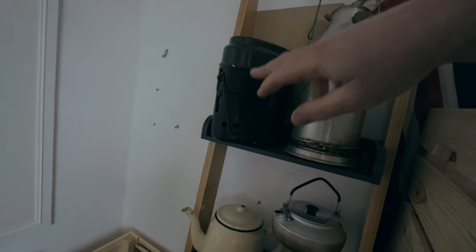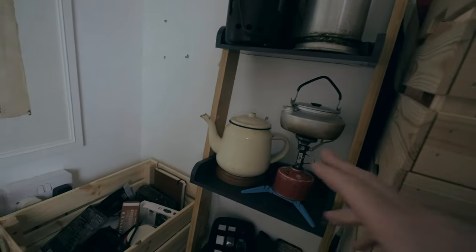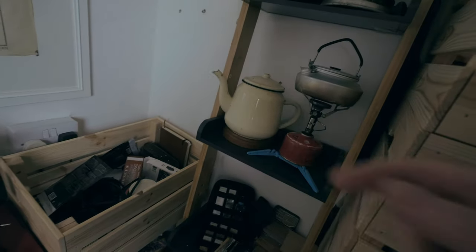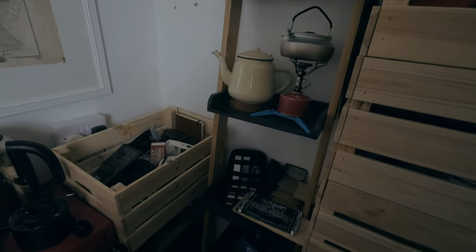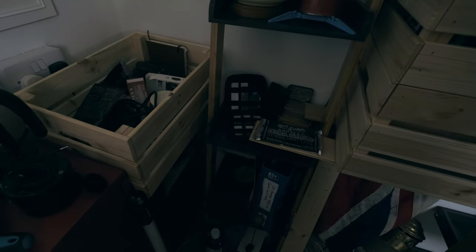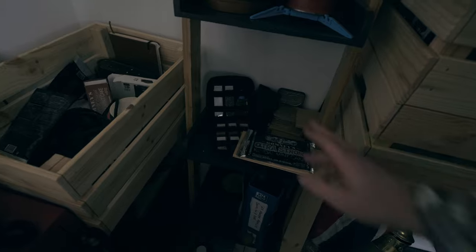I've got my Kelly Kettle and my Swiss Army Trangia set up there. MSR next to that, really beautiful enamel kettle, which I'm going to use more. Hopefully this summer I'll do more van camping and bigger adventures with the family. Stuff I've used in the past, that's the Nomad's Kitchen spice rack thing. I don't really get much use out of that, but it's a nice thing to have and remind me.